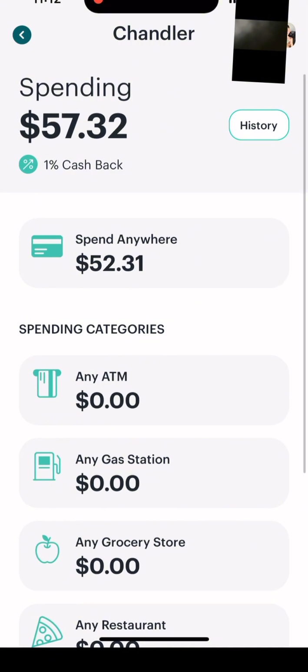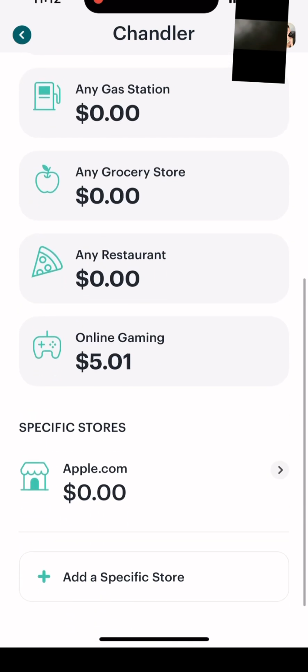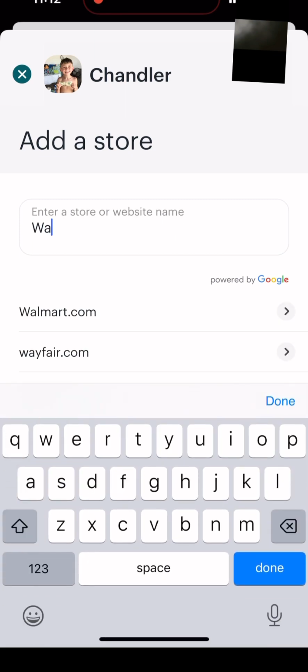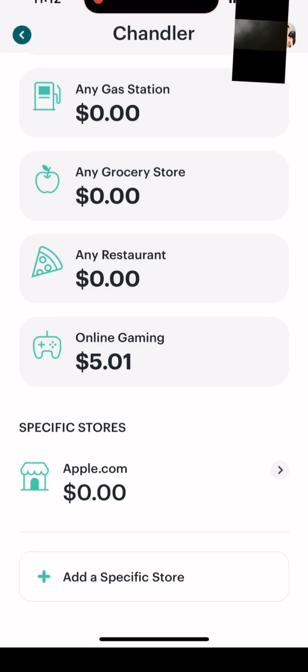You can click right into their spending, and you can choose where their money goes. You can move their money in and out. You can select specific stores. You can jump in and add a store for him. Let's say I wanted to add Walmart. You see it pops up right there. Of course, with several different options, there's no limit to where you can and can't go.